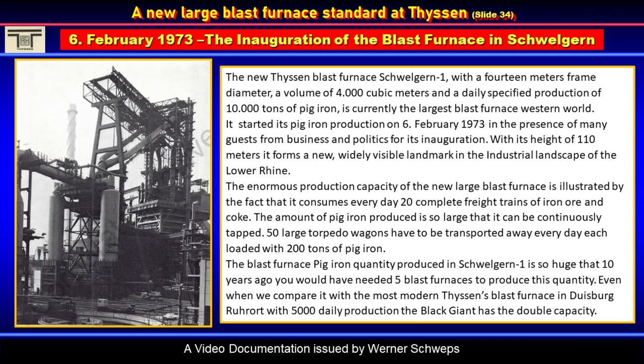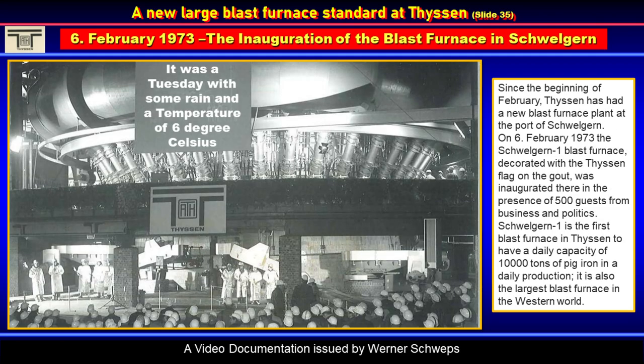Even when we compare it with the most modern Thyssen blast furnace in Duisburg Ruhrort with 5,000 tons daily production, the black giant has double the capacity. Since the beginning of February, Thyssen has had a new blast furnace plant at the port of Schwelgern. On the 6th of February, 1973, it was a Tuesday with some rain and a temperature of 6 degrees Celsius, the inauguration of the blast furnace in Schwelgern was happening.